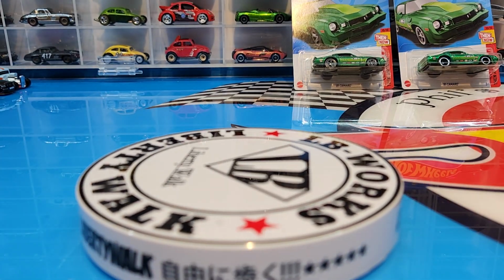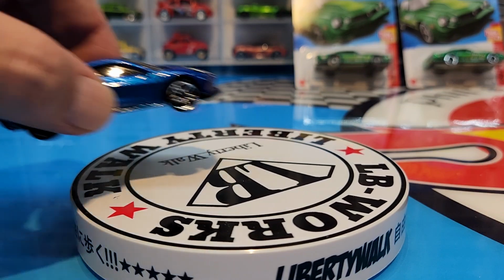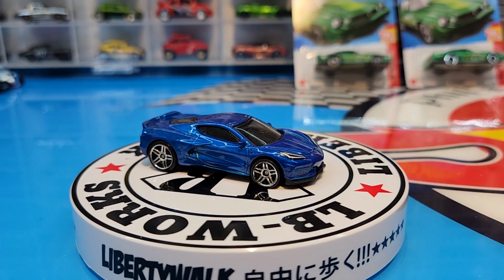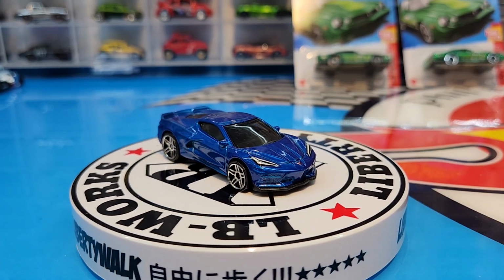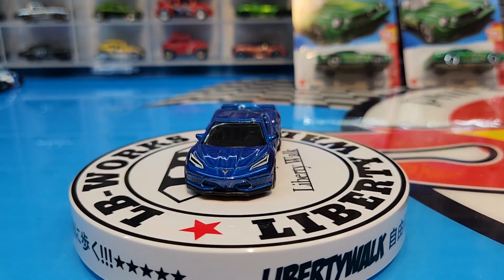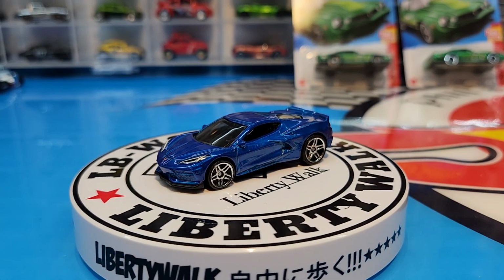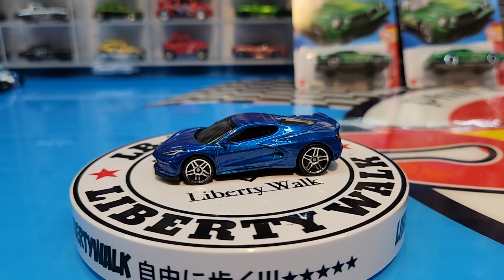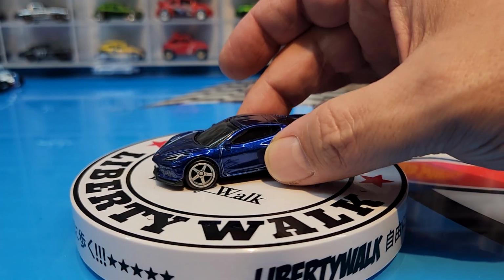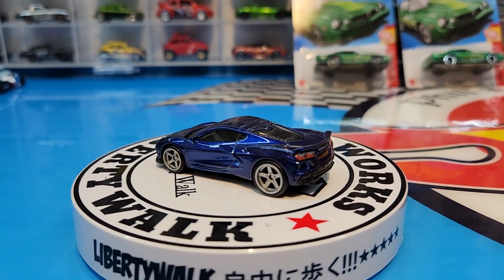Okay, next one on the list is the C8 Corvette, which was a beautiful casting. I think Hot Wheels did a great job with this casting, and the Super is really nice at that too. But I love this blue color. Deep blue on this car just looks amazing. Side mirrors, which is awesome. Just a beauty. And the Super is definitely no slouch. 5 stars.